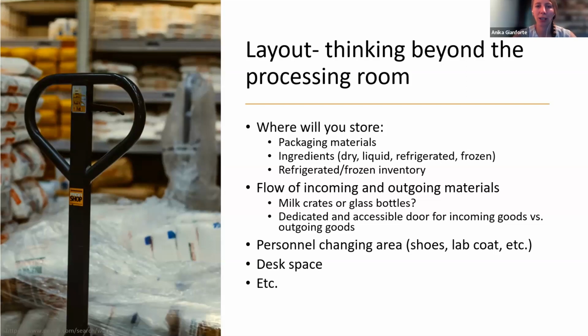I'll say that I don't think I've ever seen a perfectly designed facility, but there are ways to make life easier. So we're not necessarily shooting for perfection, but if you have the ability to plan appropriately, why would you not? Also really, really important to have adequate space for personnel changing area, shoes or lab coat or uniform, etc., whatever that may be. The shoes being a really big one here. You might want at least some form of desk space. This is something we don't see people budget a lot for in terms of space, but they always regret that. So things like this are always important.